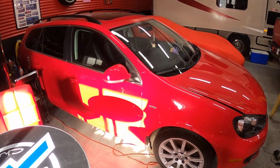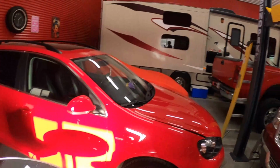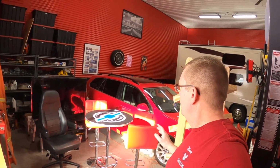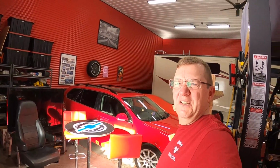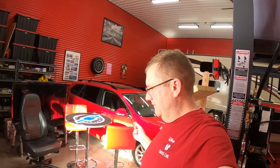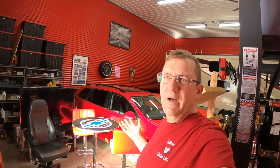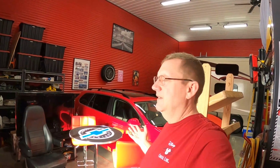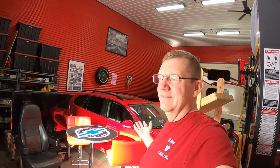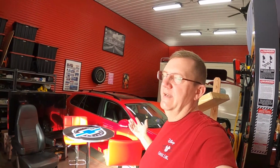It is the Wolfsburg edition. Funny story, when we bought this car, the salesperson in Prince George said, why do you want a Wolfsburg edition? They're as expensive as a Highline, but they don't have as much stuff to it. And I'm like, but you can get it in red. Anyway, she didn't understand that, and they didn't have a red one.